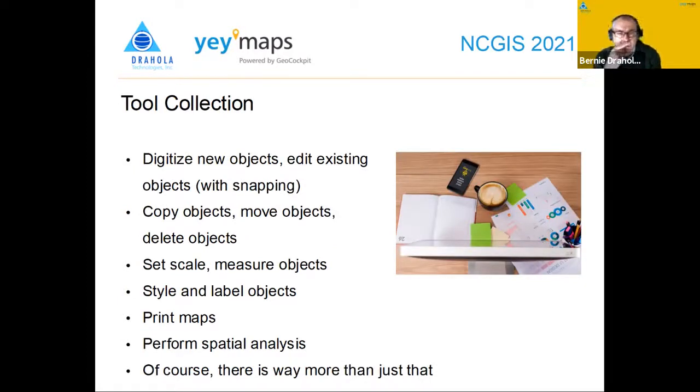The tool collection for the map is, yeah, basically what you would expect when you use a cloud GIS or online GIS. You can digitize new objects, you can edit them, and when you create them, you have snapping options. You can copy, move, delete objects, set a scale, measure objects, style all your objects if they are vector data. You can print maps. Of course, there are scaled maps in various formats. You can perform spatial analysis. With that, we're just at the very beginning, but there will be more down the road. So there's plenty more to come.